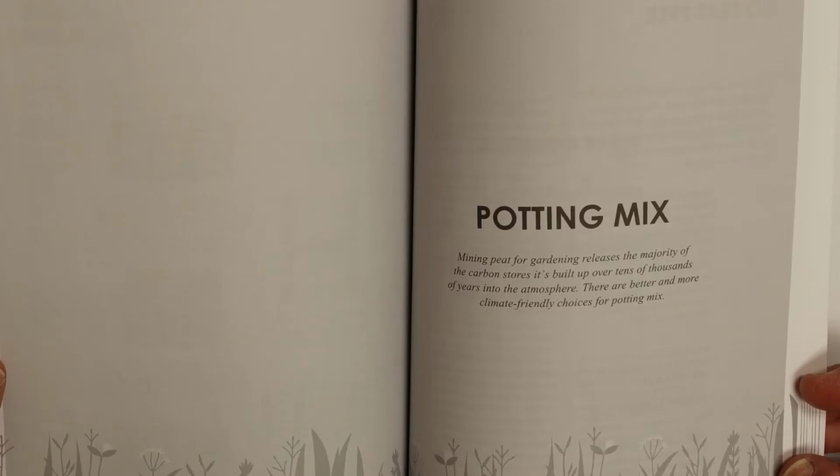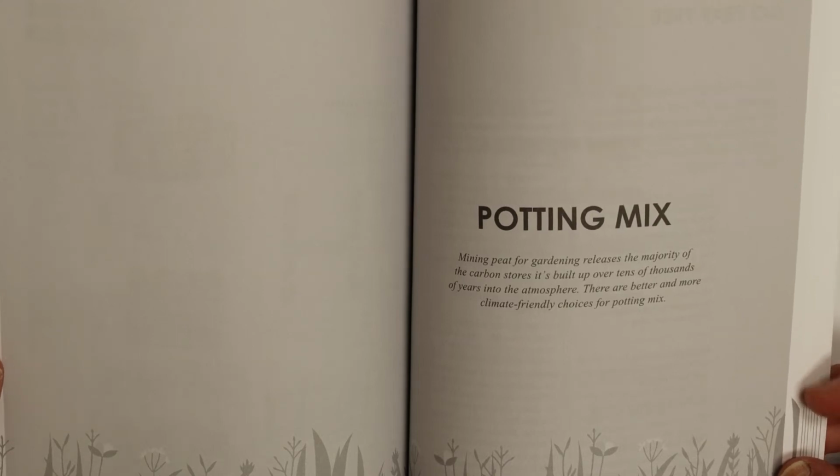Potting mix. She strongly wishes that people do not use peat, as it's a huge carbon catcher, but once it's mined, it's a huge carbon waster. Plus, it comes in plastic. The best solution is to make your own potting mix, and she gives recipes for that.